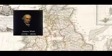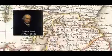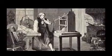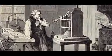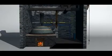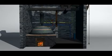James Watt was a Scottish inventor born in Greenock in 1736. It was whilst Watt was working as a mechanical engineer and instrument maker at the University of Glasgow that he was asked to repair a working model of Newcomen's steam engine. He came to realise that Newcomen's engine design was less than efficient.